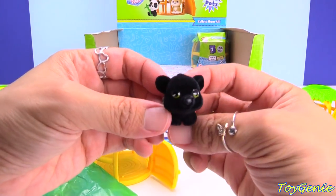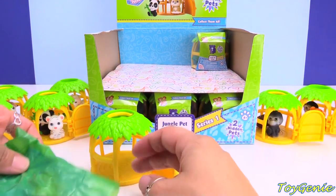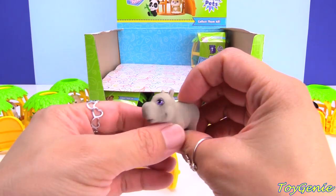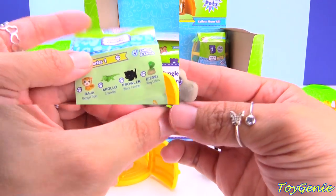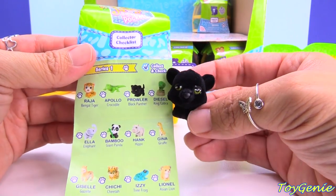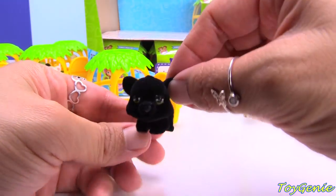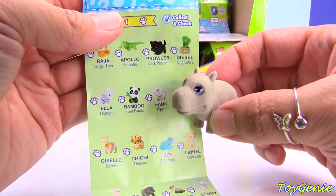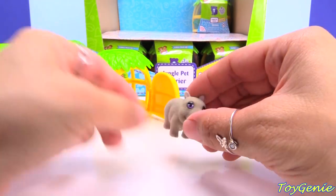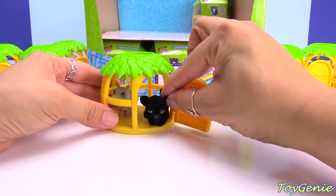This one looks like a little black bear, but bears don't belong in the jungle, so we'll take a look at that in a bit. And then we have a hippo, a baby hippo maybe. So yes, this one is the Black Panther, and the name is Prowler, but it looks like a little bear. So adorable. And then this one is a hippo, and the name is Hank. That's a good name for a hippo, Hank. Go on in, Hank. Hank probably wants to hang out with a crocodile.